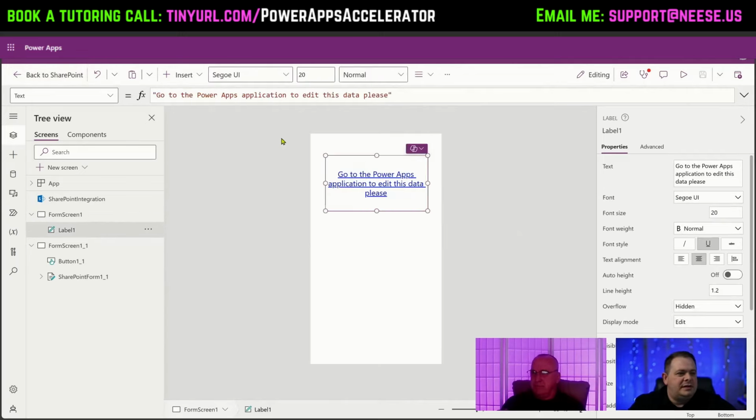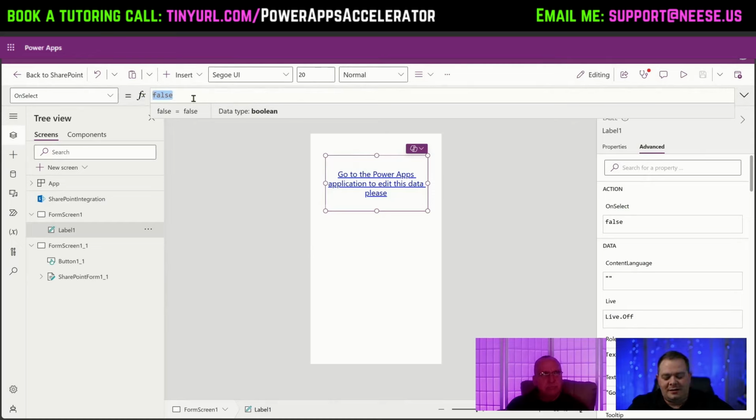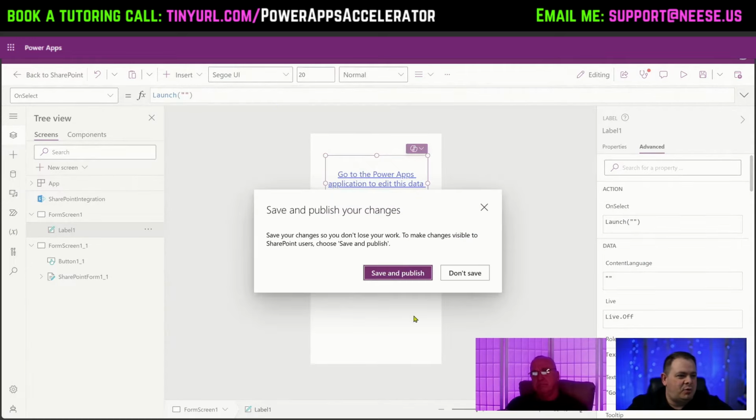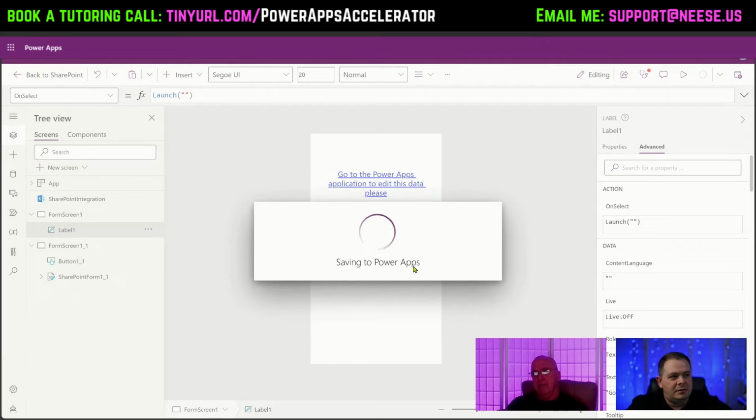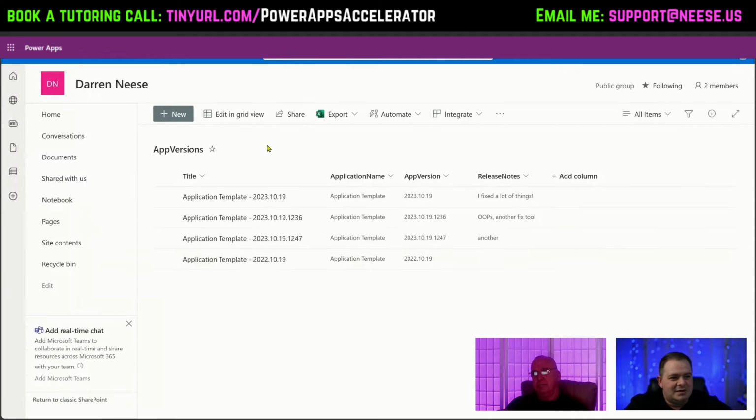And what you want to do is on the OnSelect property, you could do a Launch. Okay. On your Power Apps, and inside these double quotes, you'll put the link to the app. Okay. So now if I say go back to SharePoint, I'm going to save and publish it. It should take me right back to SharePoint. Sort of a weird thing how it switches between SharePoint and Power Apps here. So now it takes probably a good 20 to 30 seconds for it to update.